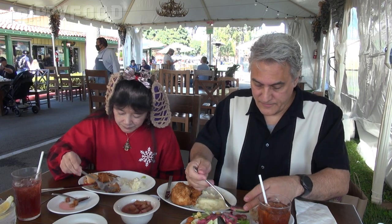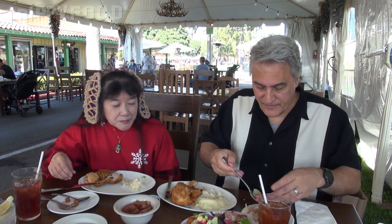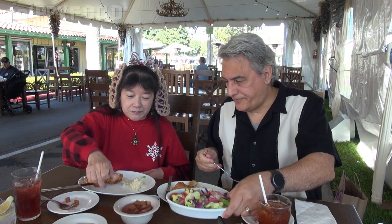Of course, we got to try the boysenberry dressing on the salad. Are those chickpeas hiding in there? Oh, no, croutons. Hard to tell because they're covered with the dressing. Thank you.